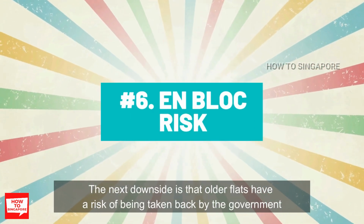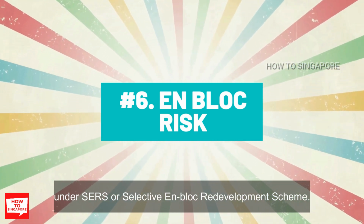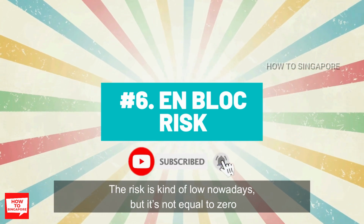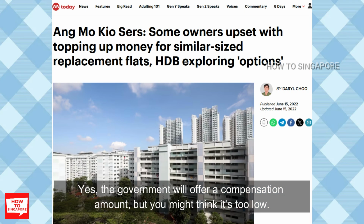The next downside is that older flats have a risk of being taken back by the government under SURS, or Selective En bloc Redevelopment Scheme. The risk is kinda low nowadays, but it's not equal to zero. If you just bought and renovated the flat, you might not be happy if it gets en bloc. Yes, the government will offer a compensation amount, but you might think it's too low.